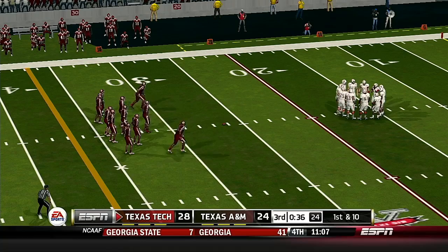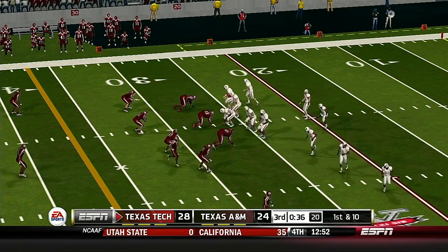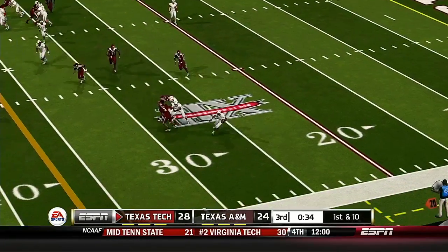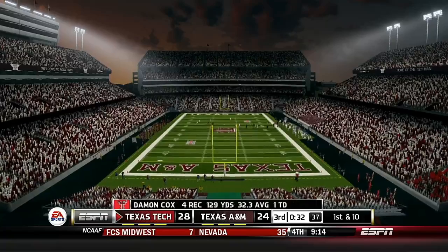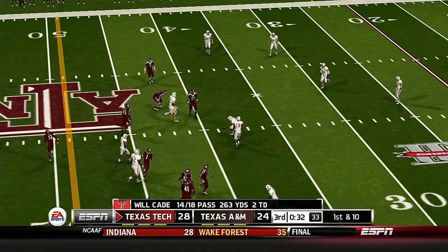This is exciting. So it's time to see this offense go to work again. This defense couldn't stop them from moving the ball and inevitably finding the end zone. Texas Tech holds a four-point lead. Quick pass. He gets hit out of bounds around the 39-yard line. First down.